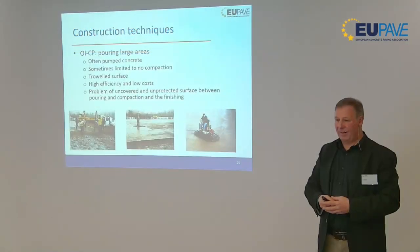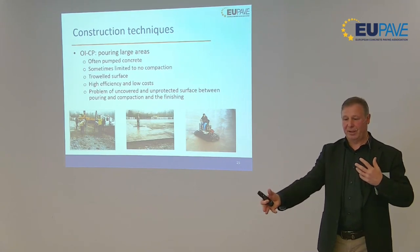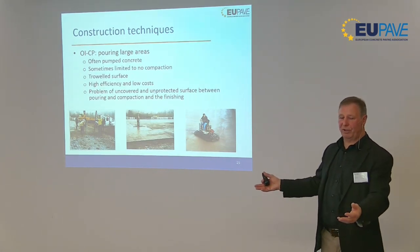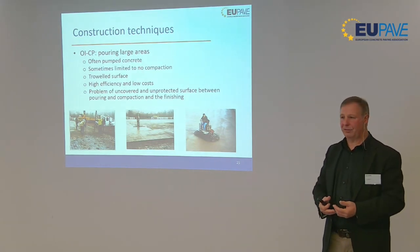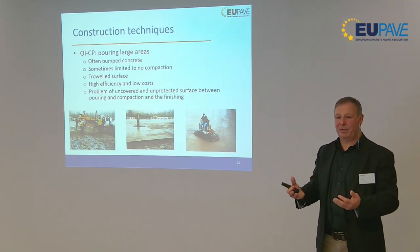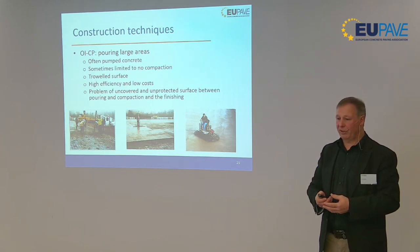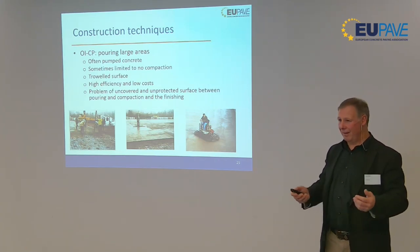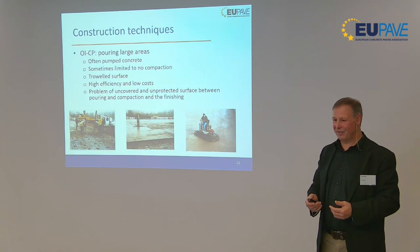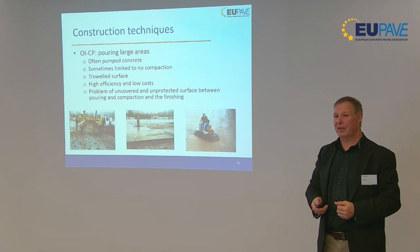But there is a problem, because you have to pour the concrete in its fluid state, and before you can come with your floating machine, you have to wait about 4, 5, 6 hours before the concrete is dry and hard enough to do it. But it means that during that period, the concrete is left unprotected, exposed to the weather conditions. Of course, if it's cloudy weather and a bit of fog, then it's fine. But when there is a lot of sun and wind, then it's not so good, and you risk having some plastic cracking or other problems later on.